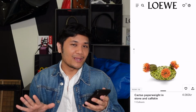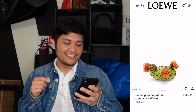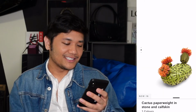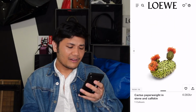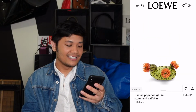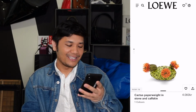So this one, they're calling it a paperweight. But it's a stone that's wrapped in chartreuse leather and then has little nubs on it, and it looks like a cactus. It's beautiful. You can see how much time the artisan put in doing this very specific knotting around it. It doesn't look too chunky or too empty in other places, and the way that they wove the little nubbly cactus bits looks beautiful. But I'm not gonna spend like, whatever, 500 bucks on a paperweight, even if it is cute.